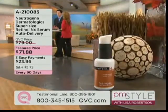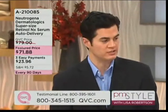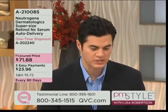The difference here, like I said, is stabilized retinol technology. And that's what Neutrogena Dermatologics has done. They really make it cutting edge. They take a product that we know, love, and trust, and they've packaged it in a way so it's as efficient as it can possibly be.